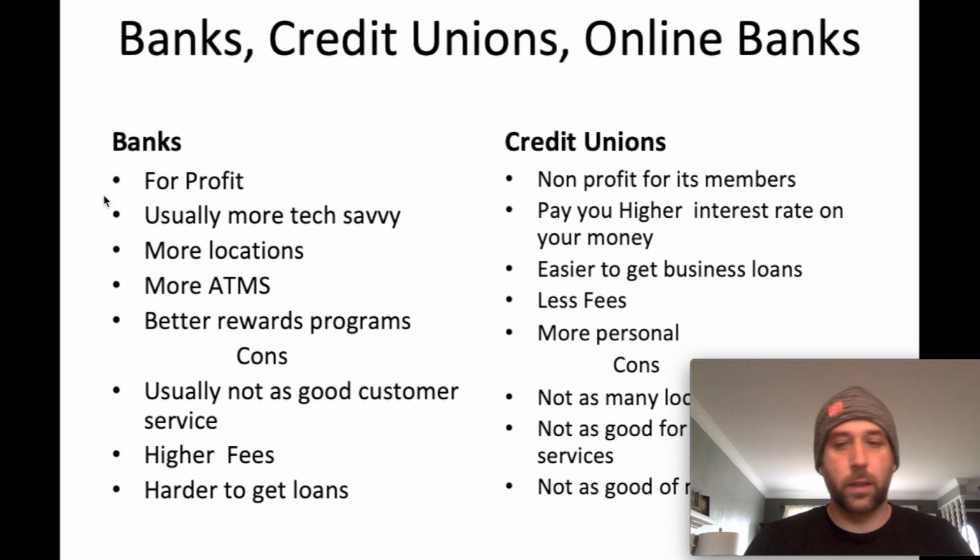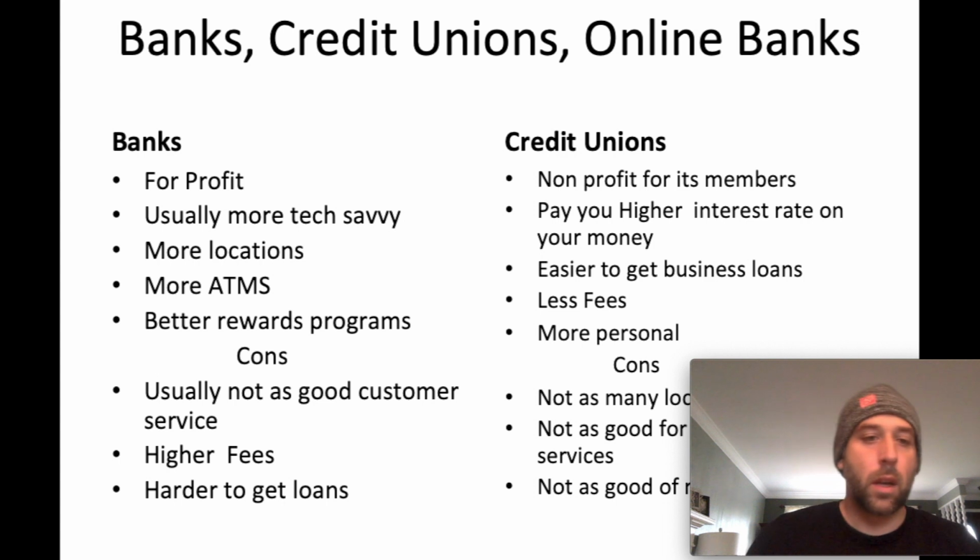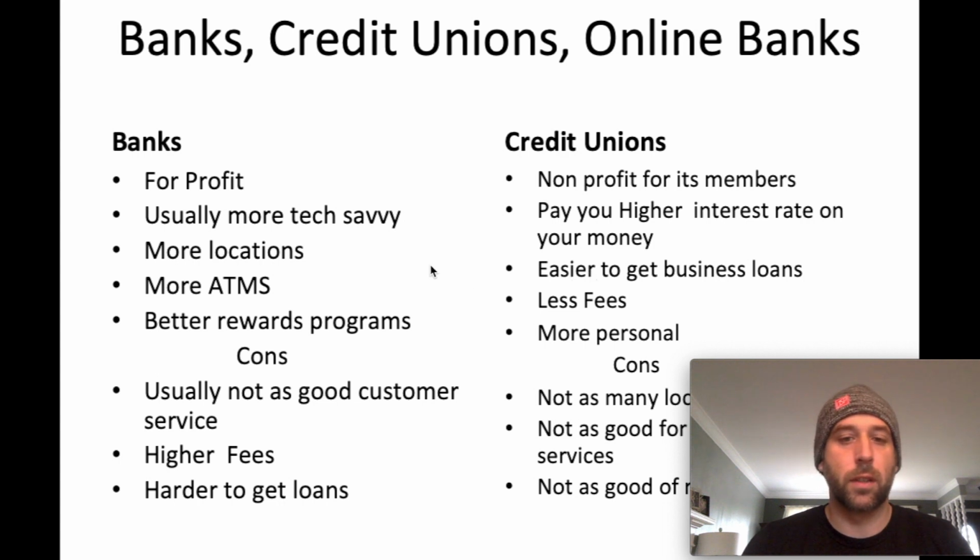The major difference is that banks are for profit and credit unions are non-profit and for its members. Banks are usually more tech savvy. They implement the latest online banking and technology, while credit unions are kind of a little bit behind on that. There's more locations and ATMs for banks. Credit unions have fewer locations and they have fewer ATMs.